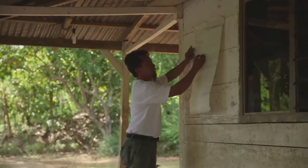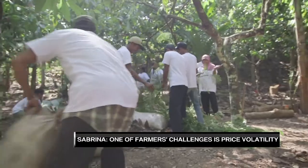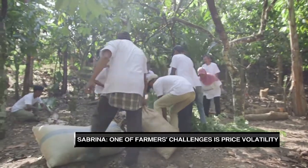But our promise to the farmers is that this is the set price that we give you, based on certain quality parameters that we set. So they have that assurance that 6 months, 12 months down the road, or whenever they harvest, they will be given that particular price for the hard work that they put in. It's a guarantee. It is a guarantee.